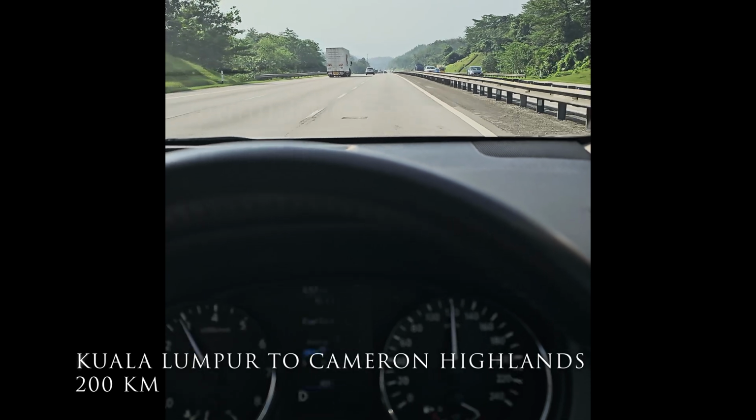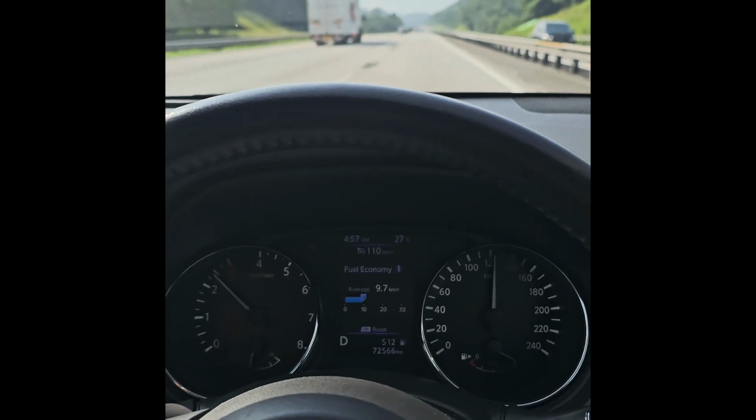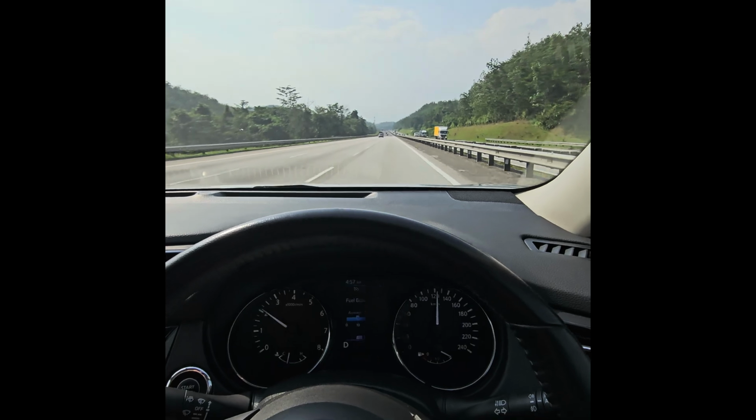With our car ready, we set off for Cameron Highlands, a 200-kilometer journey we initially planned to begin in the afternoon. However, due to delays at Europcar, we didn't hit the road until evening.